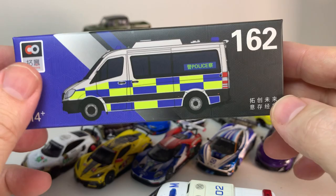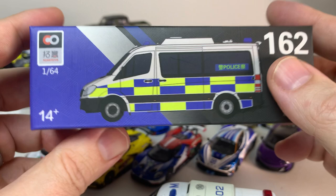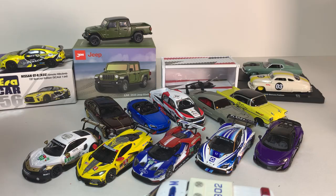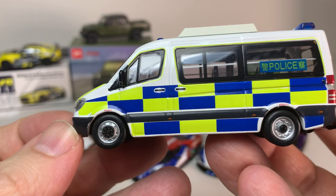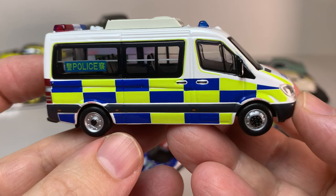Although they are not broadly available anywhere other than China. And most of the vehicles that they have are very Chinese-centric kind of things. I believe this is a Hong Kong police livery van. This particular release is 1/64 scale, although not all of their models are 1/64 scale, as far as I know.